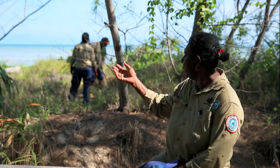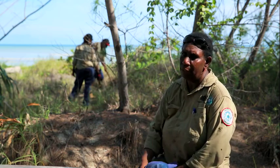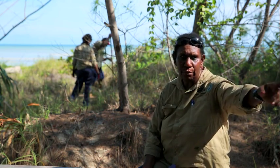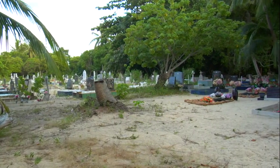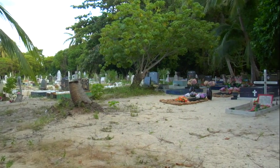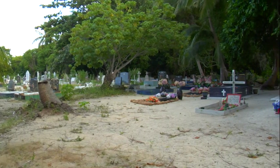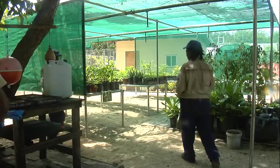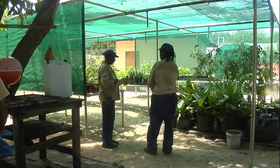First, this wasn't here. We had the tide just come up here, and we wanted to protect the cultural site, which is up there, the local cemetery. So we started to re-veg with native trees, part of what we are doing.